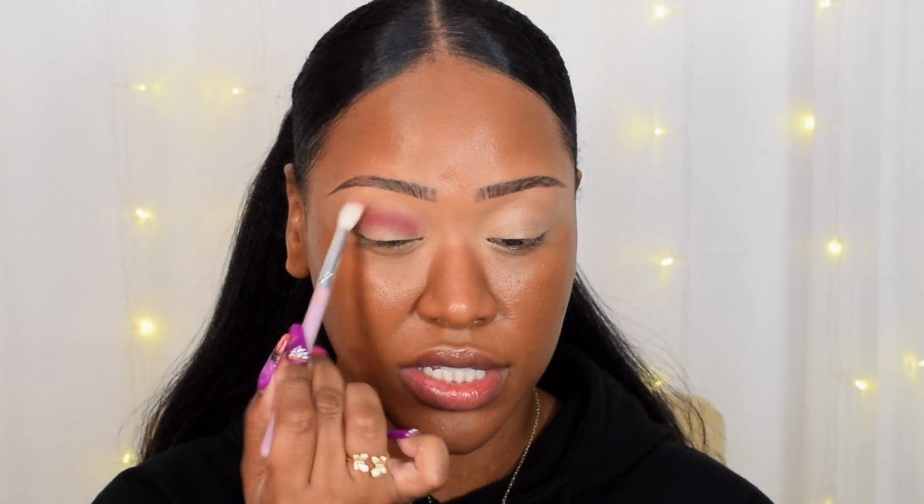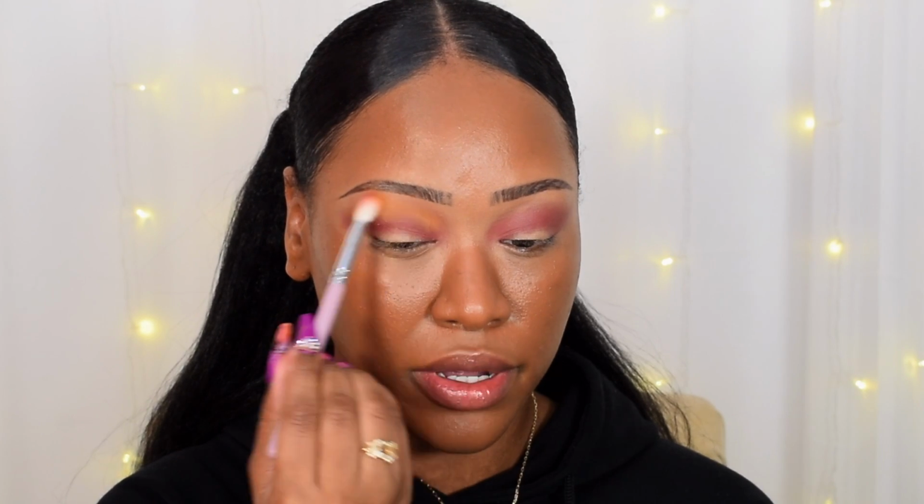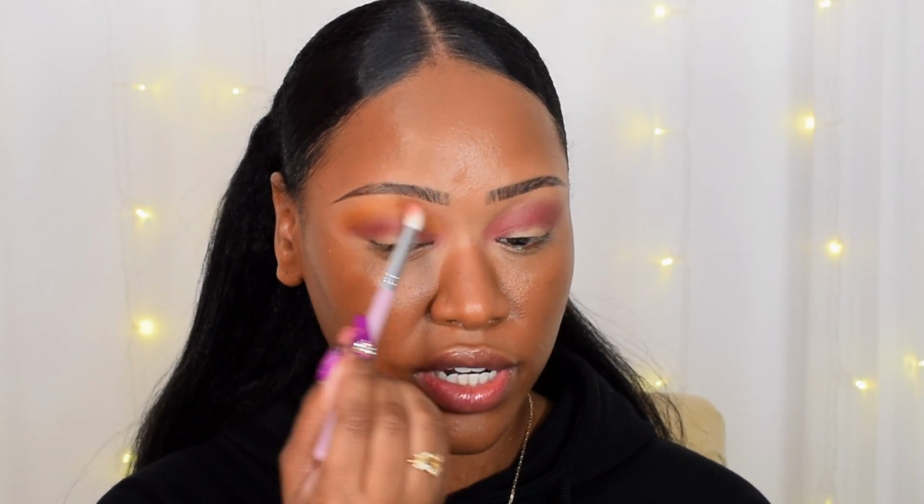I might end up dipping into one of the little palettes to mix into the look. Okay, so what if I go into this Sunshine palette and take this one down here, which is called Sunrise, and this I'm going to dust right up by the brow bone, to get a nice light gradient up there, hopefully. It's a nice mustardy yellow.